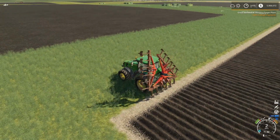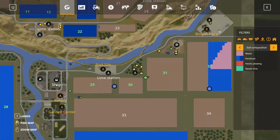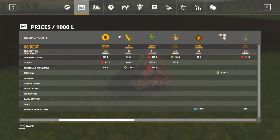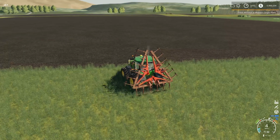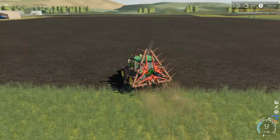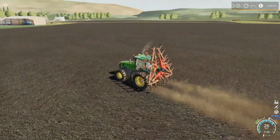Great demand at Western Sugar Plant. Well, that's got to be for sugar beet, right? I do have 86,000 liters of it. But I mean, it's sugar beet, right? So it's not that great. I mean, the pigs are fine for a while. I could plant potatoes and do that. Yeah, I don't have that many sugar beet, so I don't know if it's worth it.